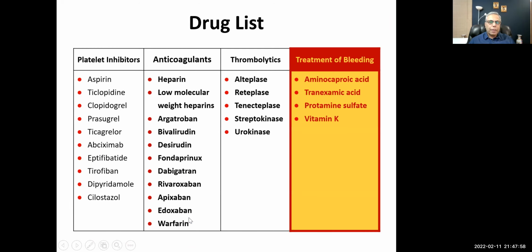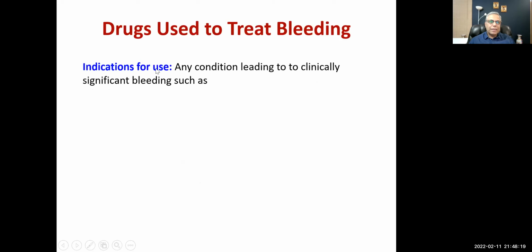Right, so now we go to the last part of this lecture, and we are almost at the end of our allocated time as well. So we have got aminocaproic acid, tranexamic acid, protamine sulfate for heparin, and vitamin K for warfarin, and these two are for thrombolytic drugs. So indications for use: any condition leading to clinically significant bleeding.